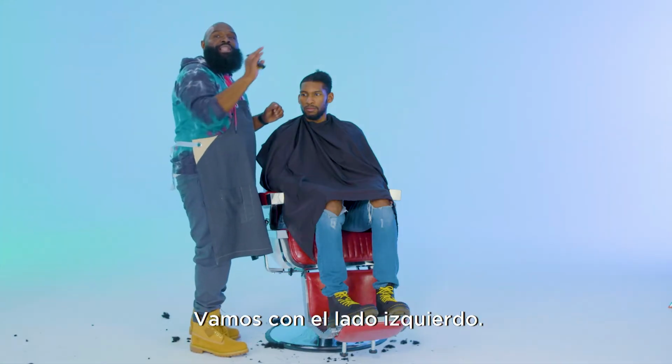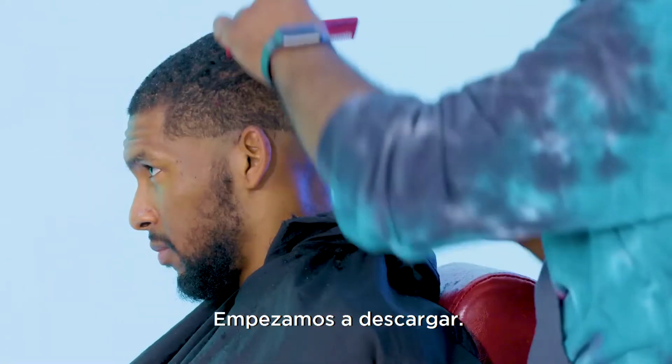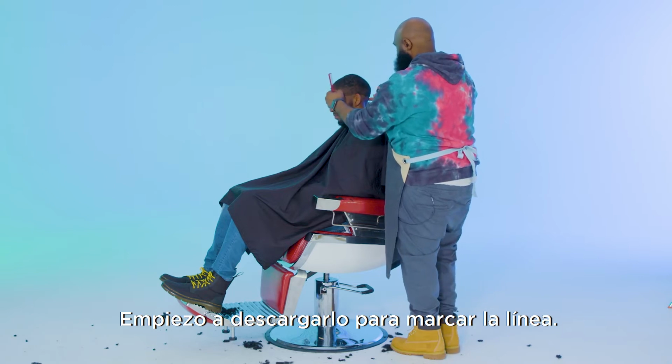So on to the left side of the cut. You want to keep it low. Start working that bulk down, the weight in the hairline, to start tapering it so I can get the guideline out.